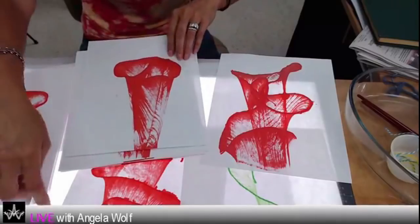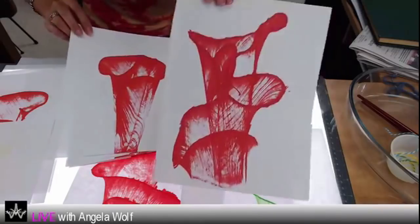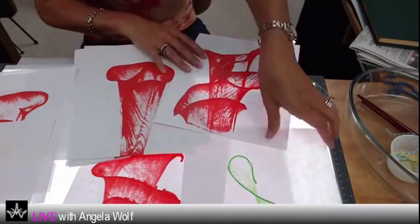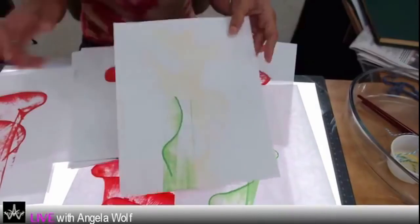Yes, so here is, I have my huge monster. This is the Daylight 3 that's all lit up, but check these out. This takes 3 seconds. They look like tulips, don't they? Oh, and I have some green. I have some yellow and green. Oh, I had a lot of fun with this.